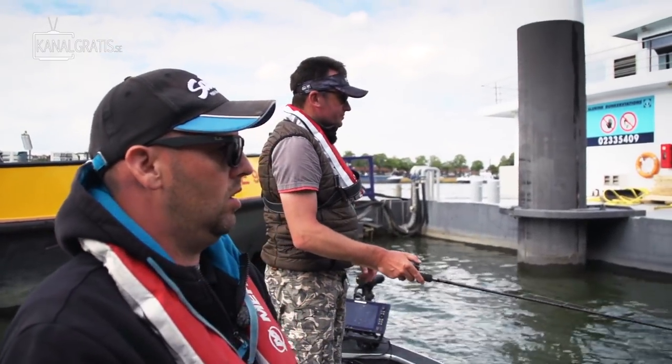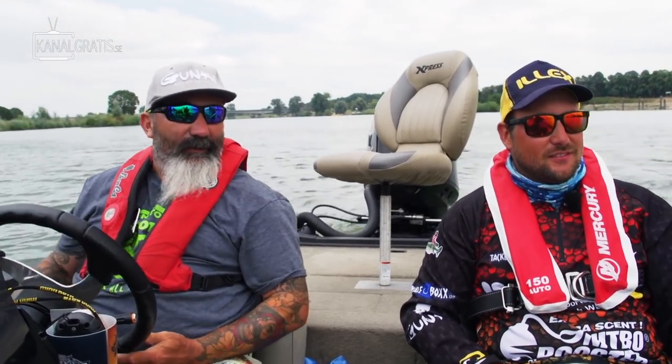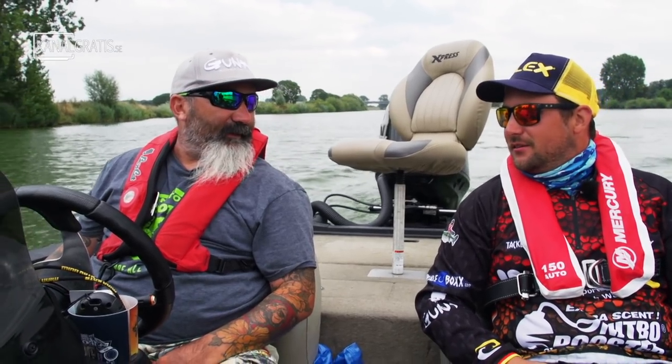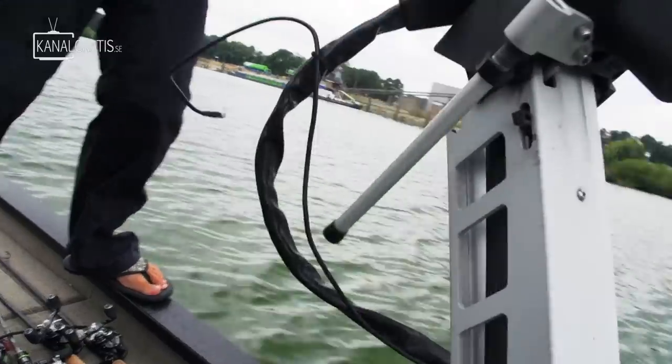Last spot. Back to the bridge. Back to the bridge. Resting a few hours, and hopefully we're gonna make an even bigger one. The last hour. We target the 50, and that's all we want. Let's do it!